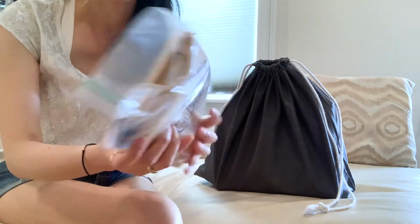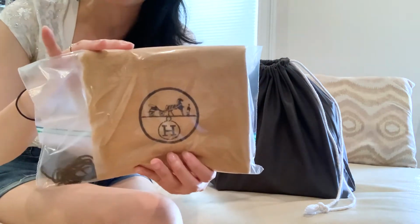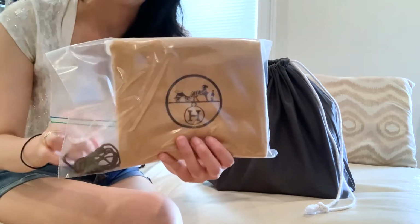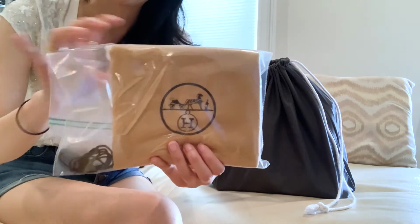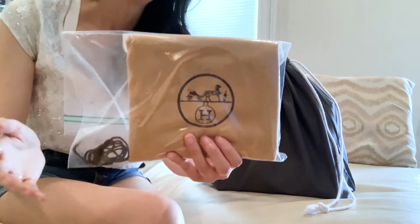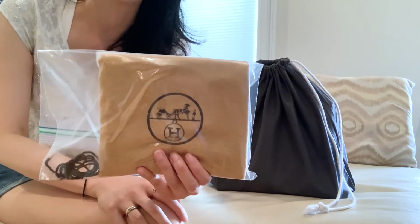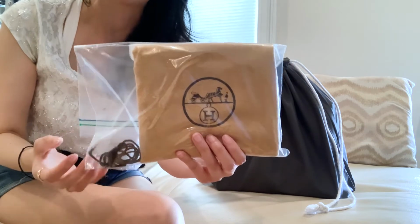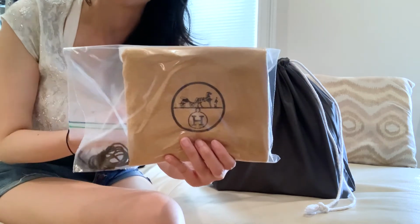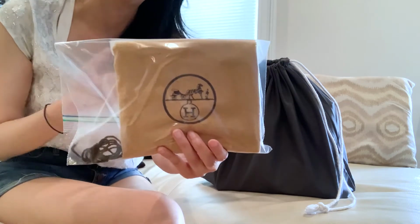As you can see, the string has already fallen off the back of the original dust bag. This is the original dust bag, and I put it in the Ziploc to preserve it, just like a museum piece. Vintage pieces for me are really that way. It's like an art piece that has a history on its own. It's kind of had its own life before we met.